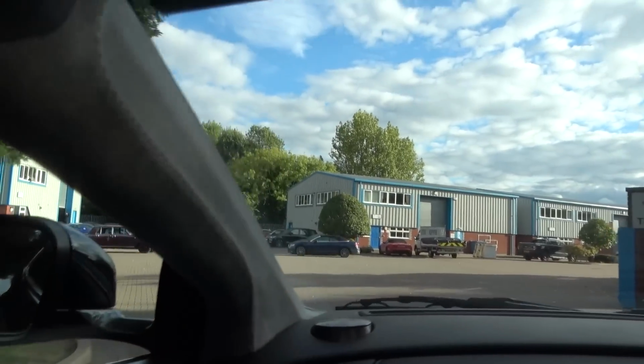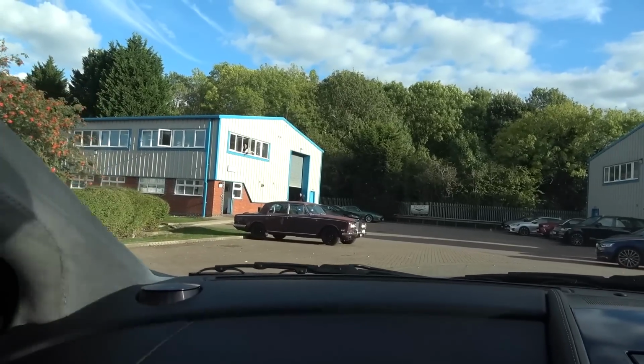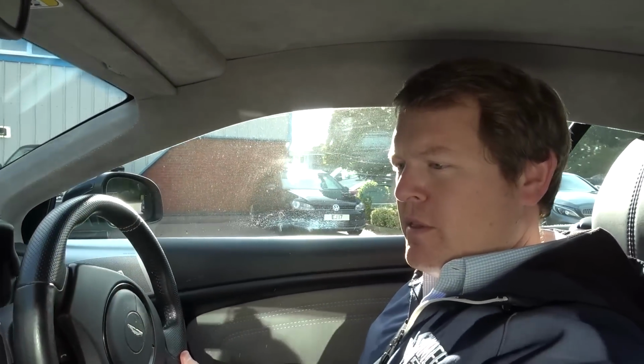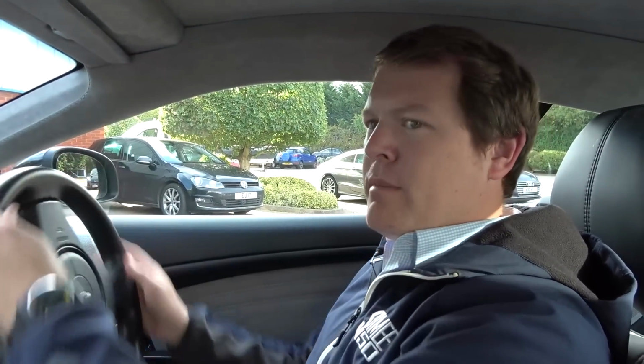So we will pull in just here, and on our left are some lovely Aston Martins. We'll get this parked up and go in and have a chat. But yeah, that is the end, we could say, of my tenure as the owner of this particular Aston Martin DBS, just shy of 30,000 miles on it, ready to be parked and for us to say farewell to this lovely example.